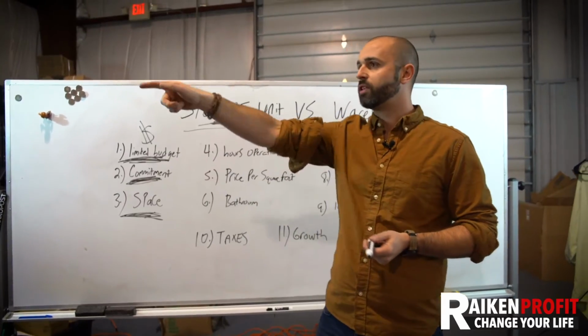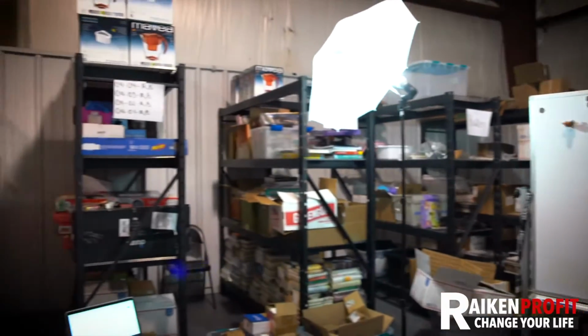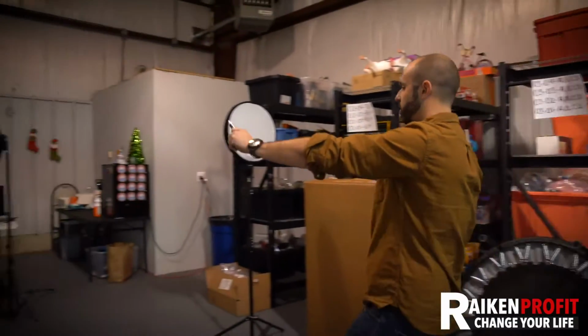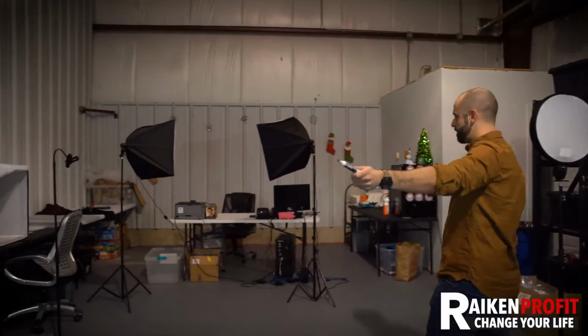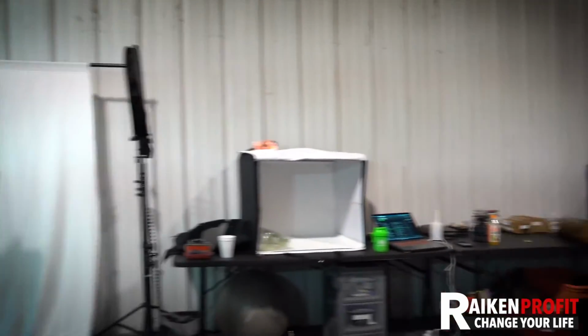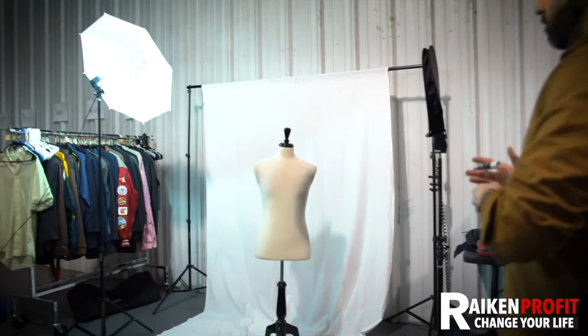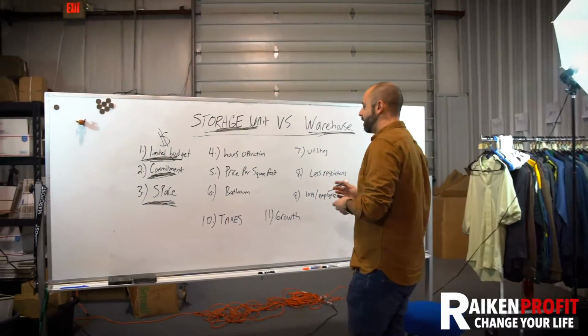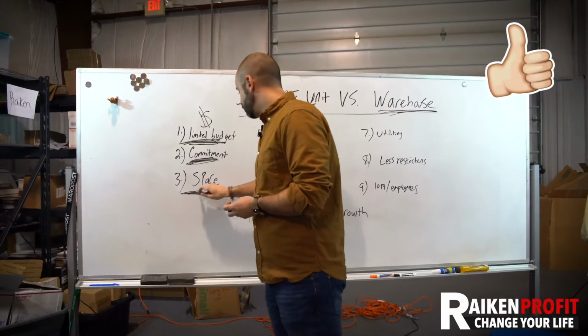If you don't mind panning over there, Zach, we've got inventory, right? So you're gonna have to store your inventory. Over there, we've got a little desk area, right? We've got photography, we've got a listing area, we've got lights, we've got a mannequin for clothing and stuff. So storage units are gonna be smaller, they're gonna be cheaper, they're gonna be less commitment, but space is one of the downsides.